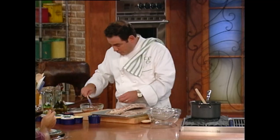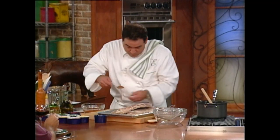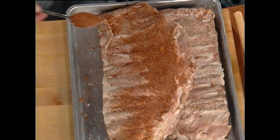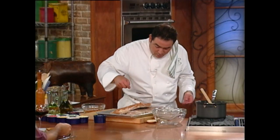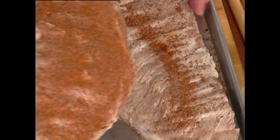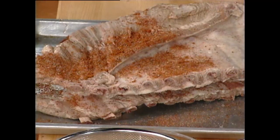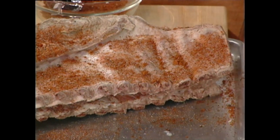So what we're going to do now is take that rub. We're going to start sprinkling that rub. Oh, yeah, babe. A lot of it is going to burn off, so you may think that I'm applying a lot here. Turn over the other side. Rub. Now, you get them rubbed like this.